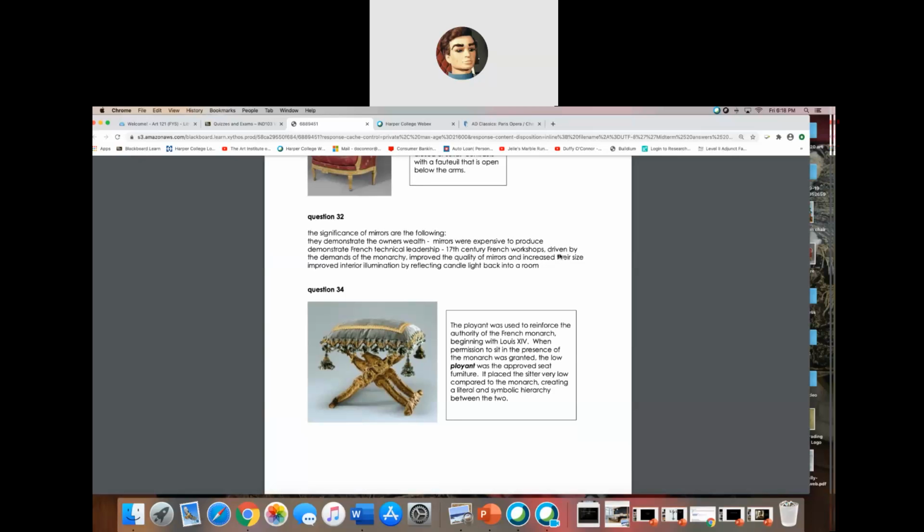Mirrors also demonstrate French technical leadership. In Venice, the Venetians were first in beginning to develop modern mirrors of higher quality. But during the reign of Louis XIV in France in the 17th century, the quality of mirrors improved dramatically, and the French monarchy's patronage of these workshops that produced interior furnishings really helped to drive quality upward, not downward.